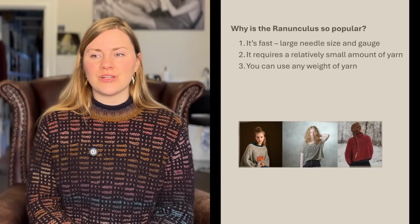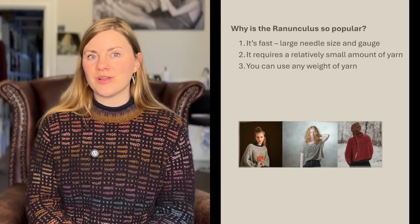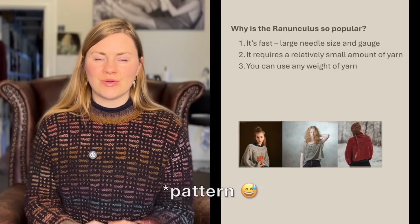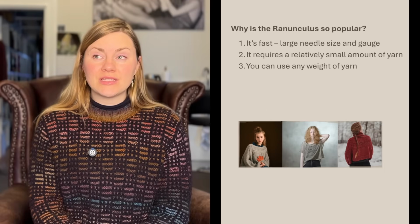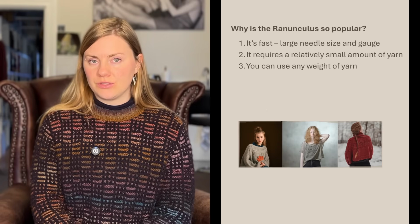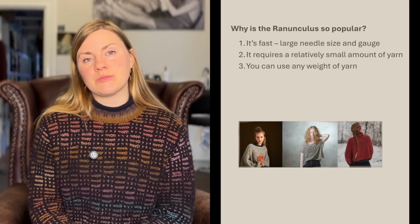When they have a smaller quantity of yarn or a miscellaneous amount of yarn, they think, oh, this could be a Ranunculus. So that's definitely part of the appeal of this yarn. You can hold strands together, do a strand on its own, super customizable to any weight of yarn. Now, obviously, depending on the yarn weight and depending on if you stick with the original needle size or not, which again, you don't have to. I've changed the needle size on some of my versions. But let's say you stick with a 6mm needle.